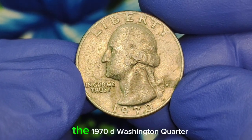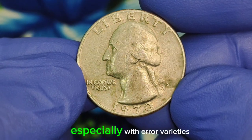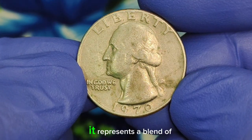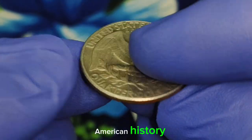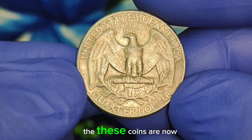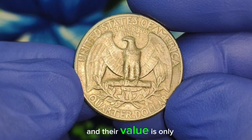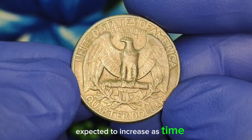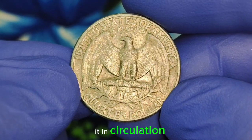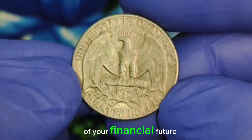In conclusion, the 1970D Washington Quarter Dollar in very good condition, especially with error varieties, is not just a coin, it's a treasure. It represents a blend of American history, minting uniqueness, and modern-day investment opportunity. These coins are now in high demand among serious collectors and investors, and their value is only expected to increase as time goes on. If you're lucky enough to own one or come across it in circulation, hold on to it, because this small piece of metal could become a big part of your financial future.